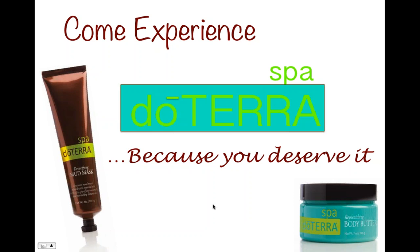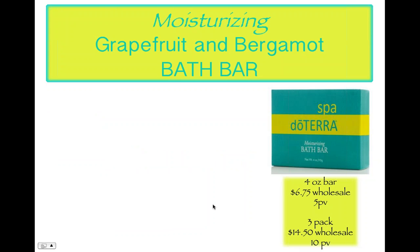Okay, what was our next thing? Is it the Spa doTERRA? Oh, the grapefruit and bergamot bath bar. This is a thing of true beauty right here. There are many people that would rather use a gel, and we have that too now. But just know that the grapefruit and bergamot bath bar is extremely moisturizing. It has a tremendously fresh, upbeat scent to it. It's a great bath bar.